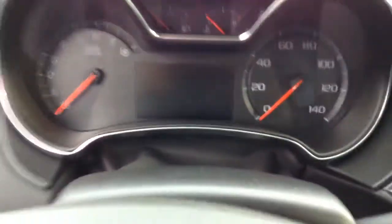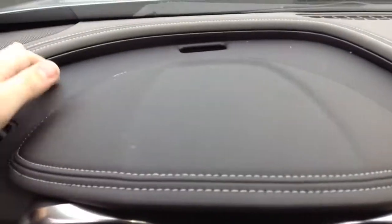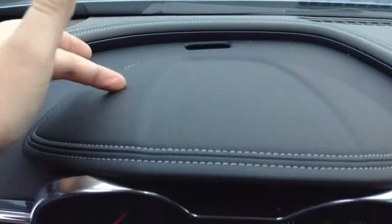You have your really nice gauges. I don't know how I feel about this, though. I mean, it could probably be pretty hard to clean when it gets dusty. I mean, just look at all the multi-steps up here. I don't like it, but it is leather padded, or full leather at least.